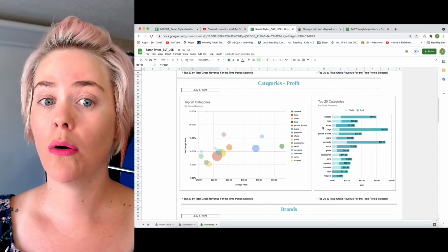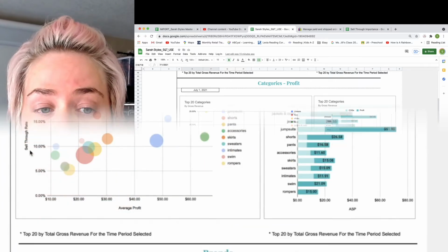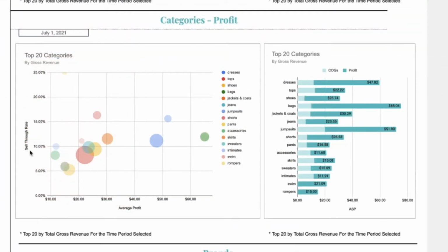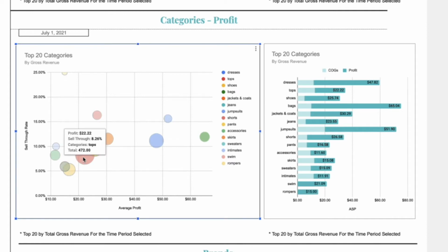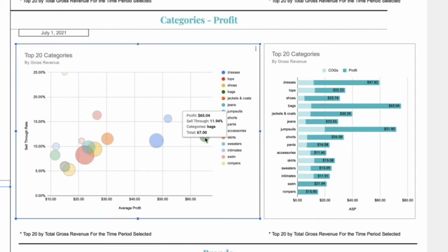One of the charts in here is my profit chart for my categories, and you can see my sell-through rate is one of the metrics that I look at, not my quantity sold. You can see the bubble. The larger the bubble, the more inventory that I have. So right here, my tops, I have 472 tops. It is down in this bottom corner. That means it is one of my lower performing. It has a lower sell-through rate and a lower average profit. Up here, the further up you go, you're going to have a higher sell-through rate. So of what you have, more is selling and a higher average sale price. And you can see my bags are up here as one of my top performing categories.